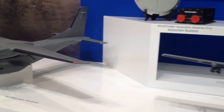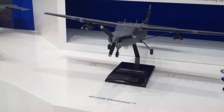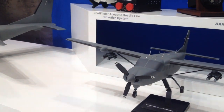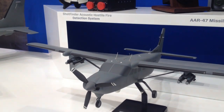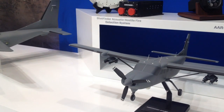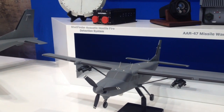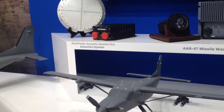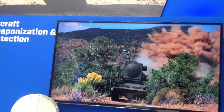And lastly, we have our light attack aircraft, shown with the example here, the AC-208 Eliminator. This aircraft is based on a Cessna Caravan 208B. This aircraft is capable of implementing Hellfire missiles, two on each wing, or APKWS guided rockets, or a combination of both. So we can have Hellfire missiles and rockets both combined.